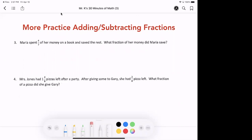Okay, let's check back, and I see a few folks are already writing in. Let's see how it goes. So first we're going to read.